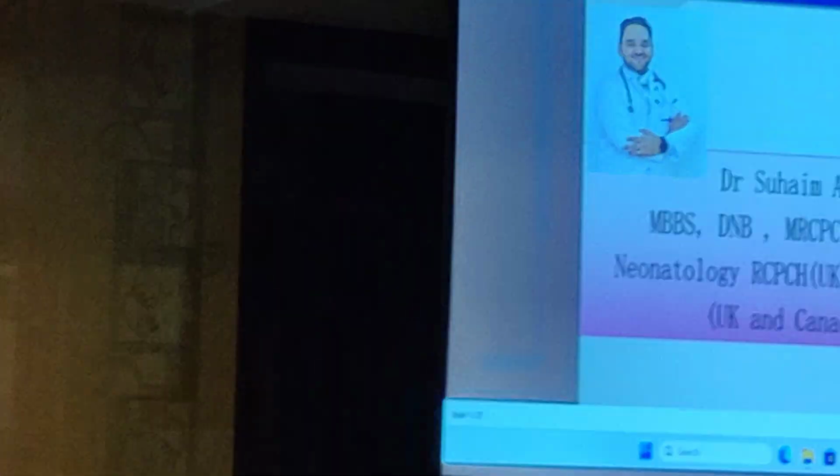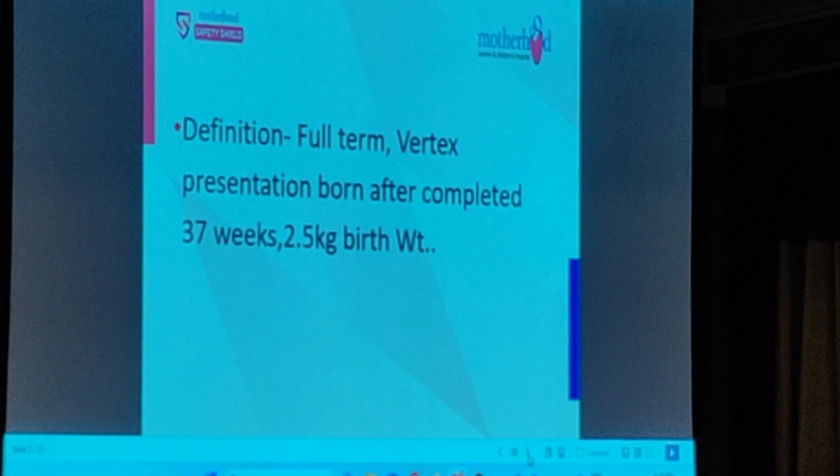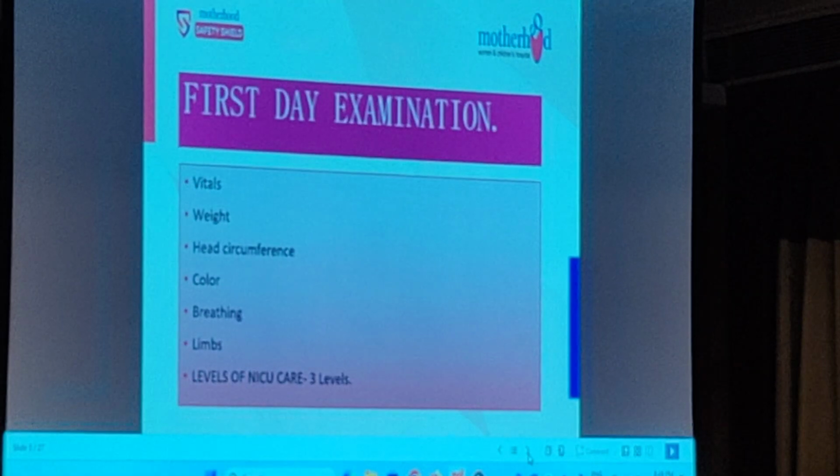I'm just going to go through basics of care of normal newborn. So I'm just going to give you a little snapshot of how we manage normal newborn babies in our center. What is a normal newborn? A newborn who is full-term vertex presentation, born after completed 37 weeks of gestation, who's at least 2.5 kgs at birth, is what is called a normal newborn.